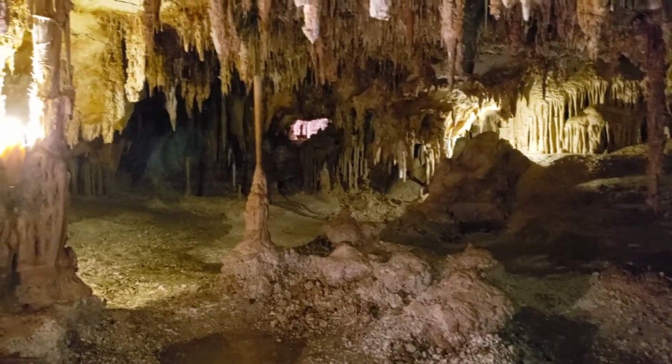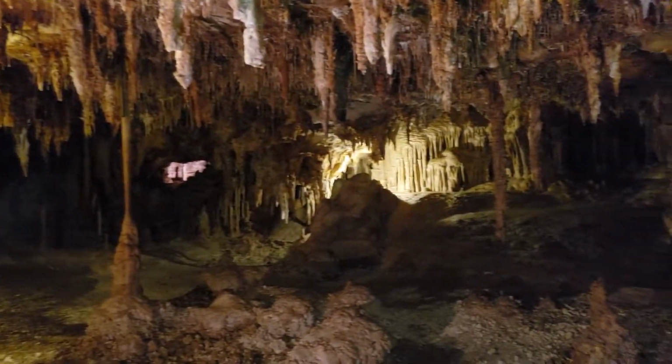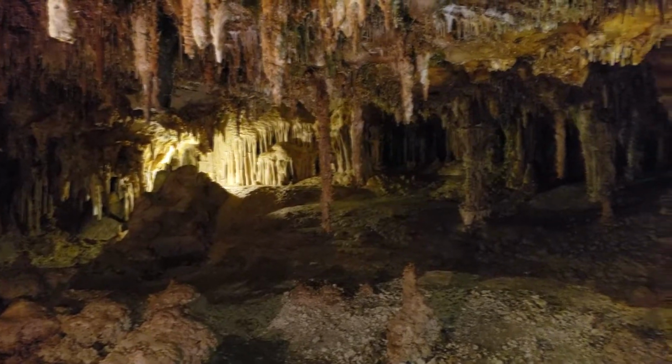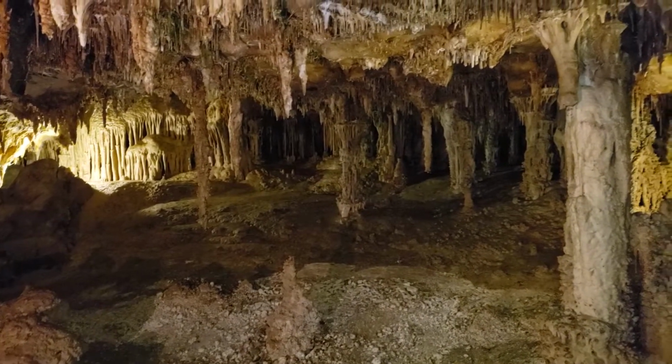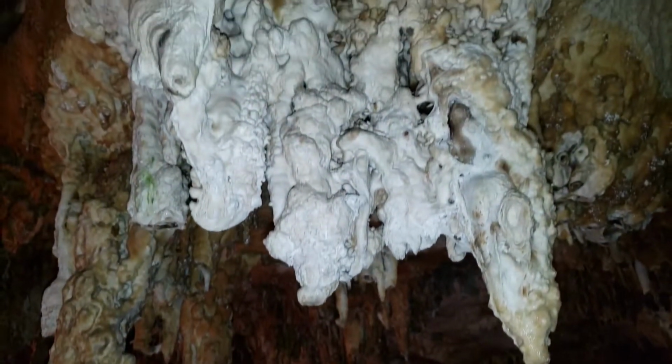That's cool. All the formations off here to the left. So you can probably tell why this is called the cypress swamp. It's pretty swampy in appearance. Growing a bit more green.